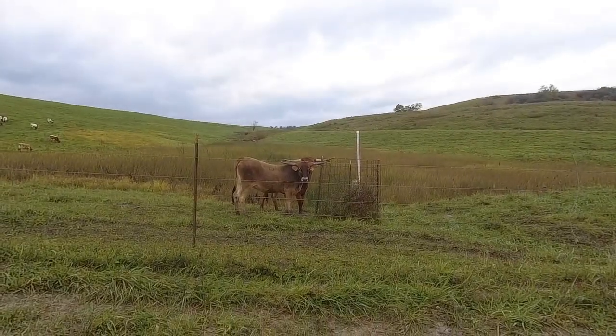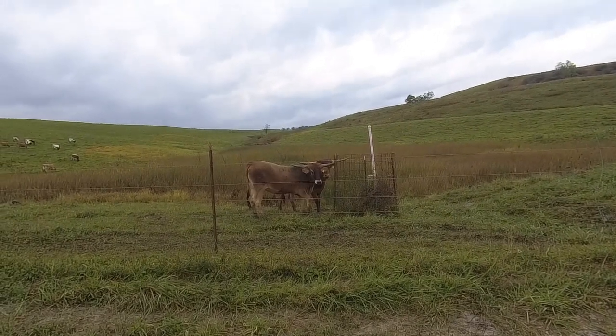We are at stop number 34 on the Belmont County GeoTour, the next to the last stop. Cache number 34 has taken us to Dickinson Longhorn Ranch.